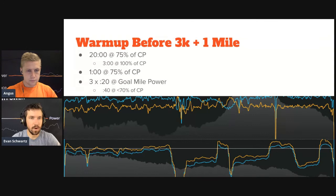So warm-up was 20 minutes at 75% of their critical power, followed by a 3-minute tempo section of 100% of their critical power, and then an easy section. So the idea here is to get a nice 10 to 20 minute easy jogging, easy running, progressing up to that 75% of critical power, and then run 3 minutes at your 100% of critical power.